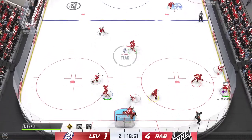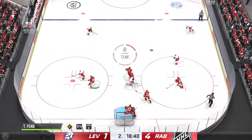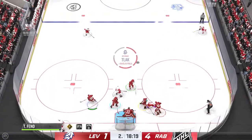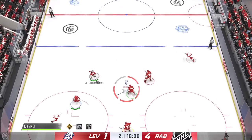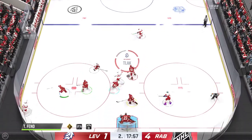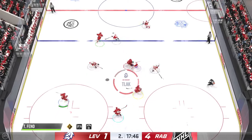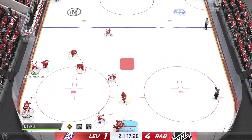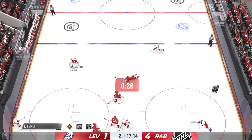Prague's coaches will not be liking that power play opportunity as they fail to convert and give up a shorthanded one. And a big-time save on a big-time shot. And that's broken up with a stick in front. Takes it off in the offensive end. Near the point.